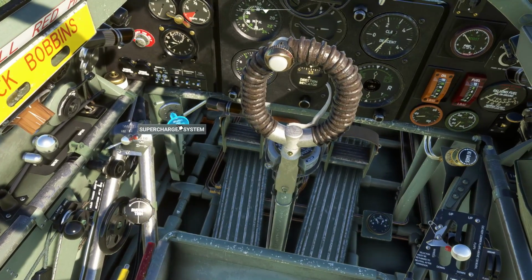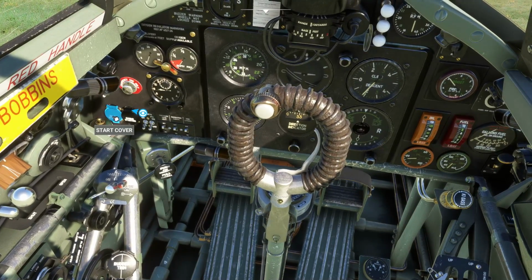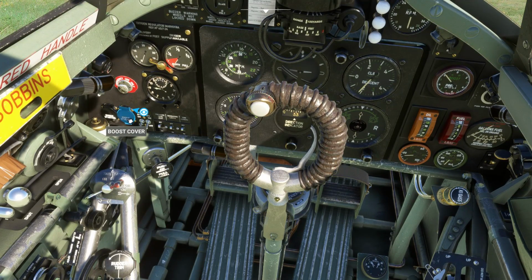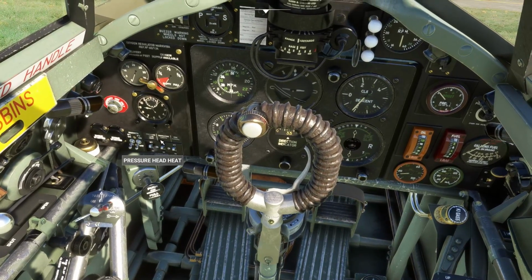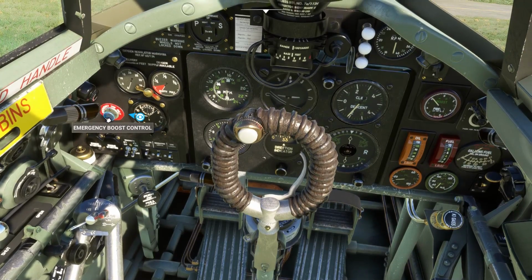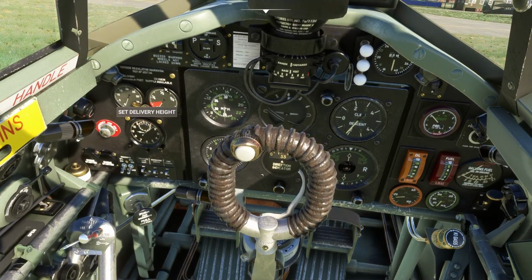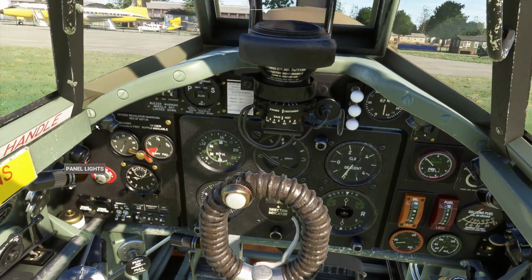Okay, and then across from that we've got supercharger system, landing lights left or right, starter cover, under that is a starter button, boost cover, under that is a boost coil button. We've got magnetos there, 1 and 2, pressure head heat, nav lights. Up from that we have the emergency boost control, or what was called pulling the plug, clock. Up here we have set delivery height, oxygen supply, and that stuff there.